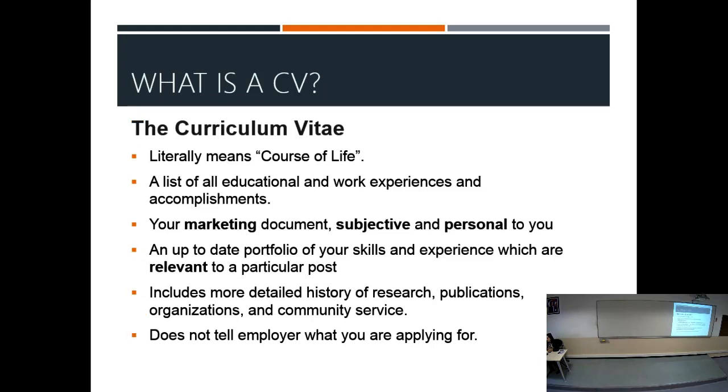So what is a CV? CV is actually the abbreviation of curriculum vitae, which literally means the course of life or life story. A CV is a list of all educational and work experiences and accomplishments. It is your marketing document, it is subjective and personal to you. A CV is an up-to-date portfolio of your skills and experience which are relevant to a particular post. It includes a more detailed history of research, publications, organizations, and community service.